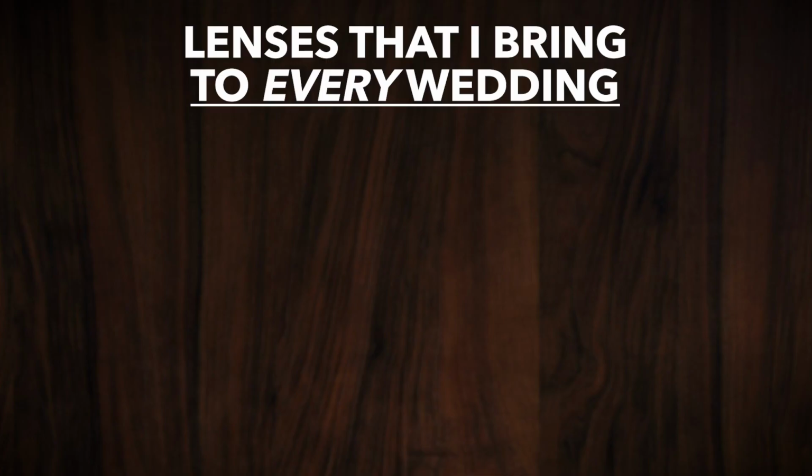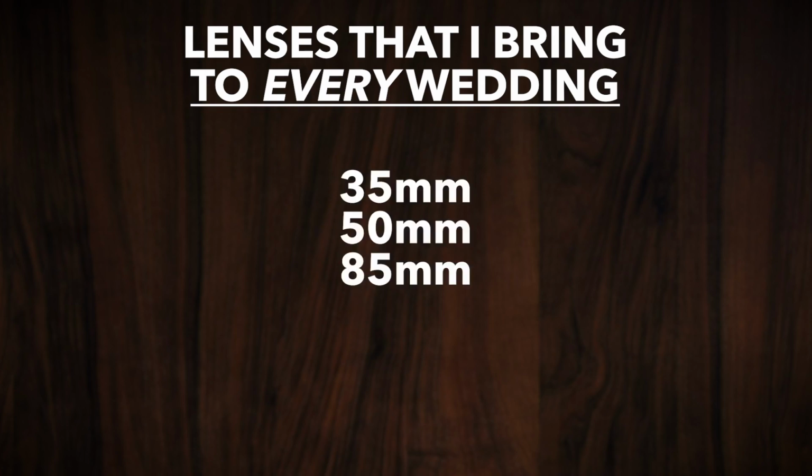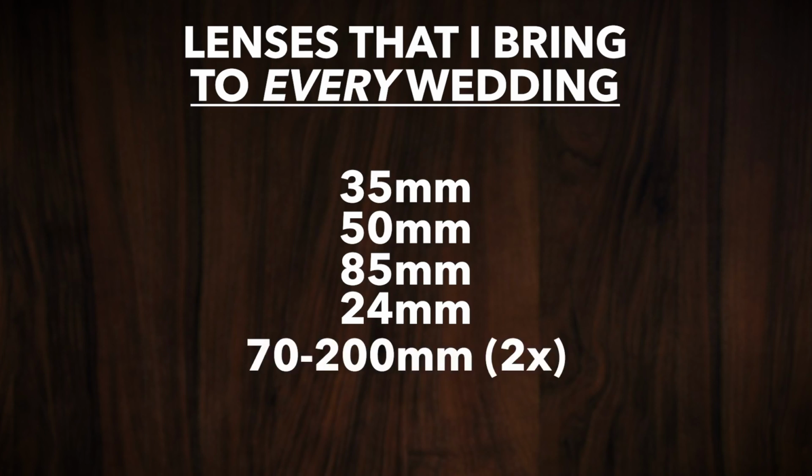But as for lenses that I bring to every wedding, it's the 35mm, the 50mm, the 85mm, the 24mm, and the 70-200s. Every time. Stabilizers.